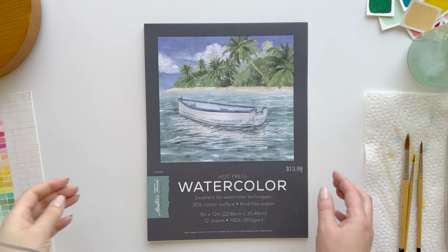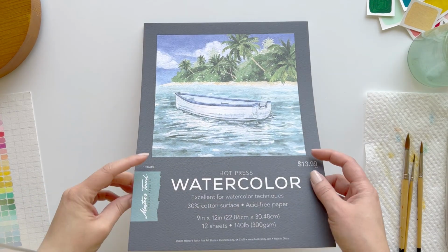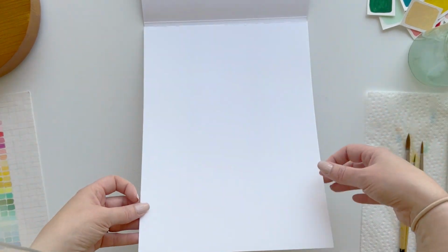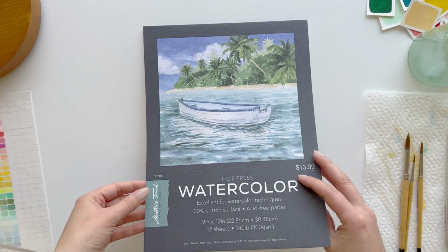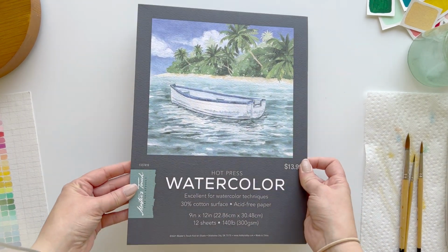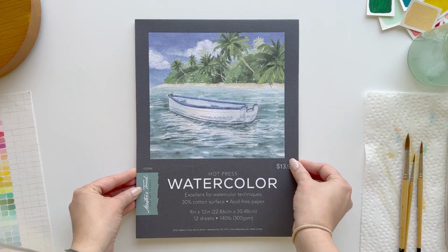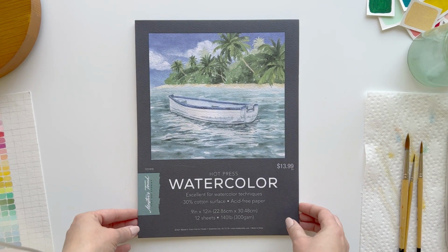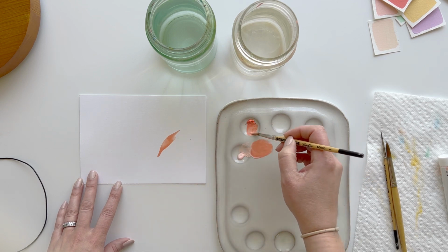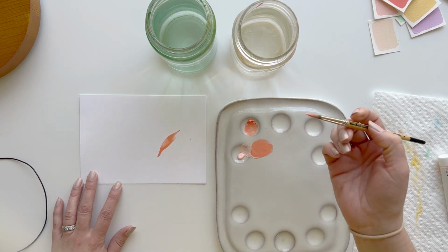For paper, I use watercolor paper. There are 2 types of watercolor paper. There's cold press or hot press. The cold press has a lot more texture, and the hot press is a smoother finish. Lately, my favorite is the hot press. It's a little harder to find, but it's just so smooth and velvety, and I've been enjoying painting with hot press lately.